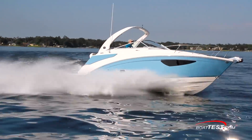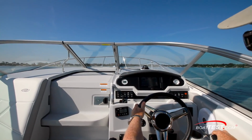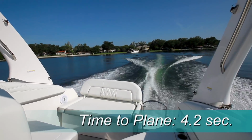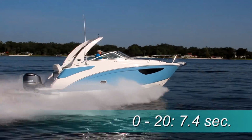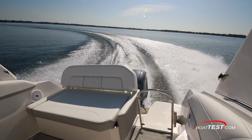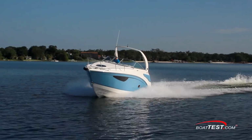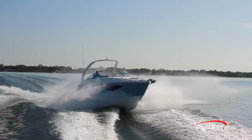She's a sporty boat with good response to the helm and a gentle lean into turns. In our acceleration tests, she reached planing speed in an average of 4.2 seconds, continued through 20 miles per hour in 7.4 seconds, and 30 came and went in 11.4. Of course, with flat, calm lake conditions, we couldn't comment on her offshore handling, but she never pounded when crossing wakes of the camera boat, and the ride remained dry.